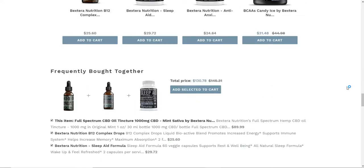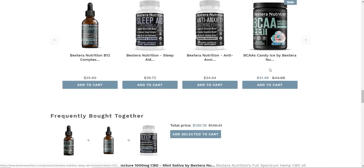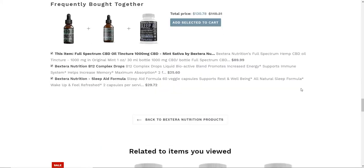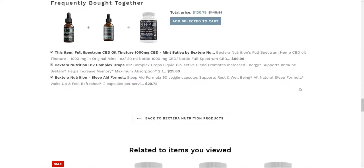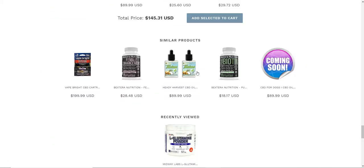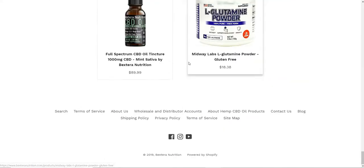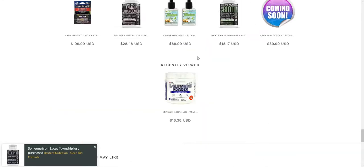It's good that you got it here, but then I see you also have more, like frequently bought together. This would be a good upsell once they've added it to their cart, and not below the cross sell that you have here. So you've got like three different sections with cross sells. Actually, here's another one, and another one, and another one. You got a lot of cross selling going on here.